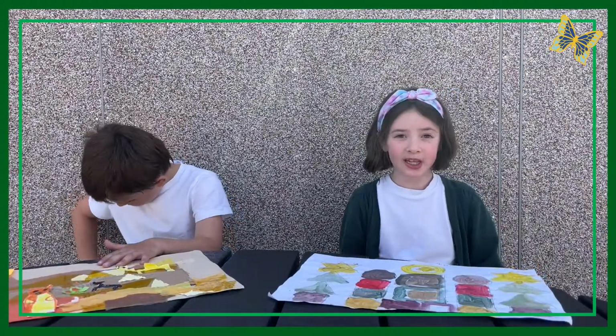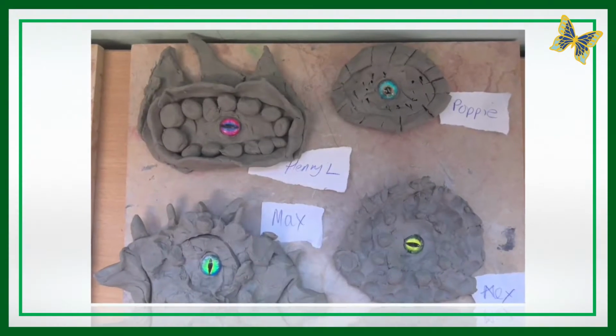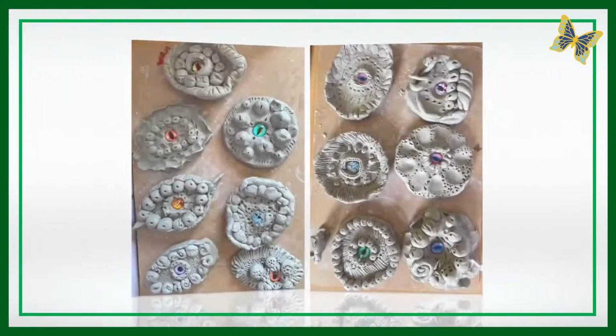Right now we're doing clay in art. Oh yeah, I remember that. And is that fun? Yeah. I enjoy lots of stuff. I enjoy the house and the collage.